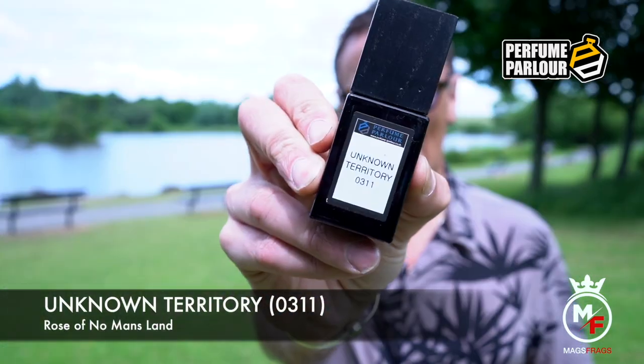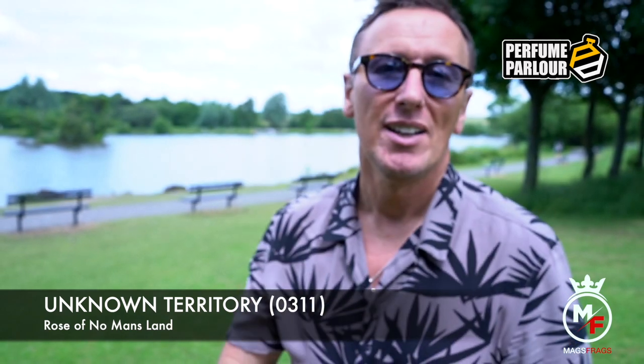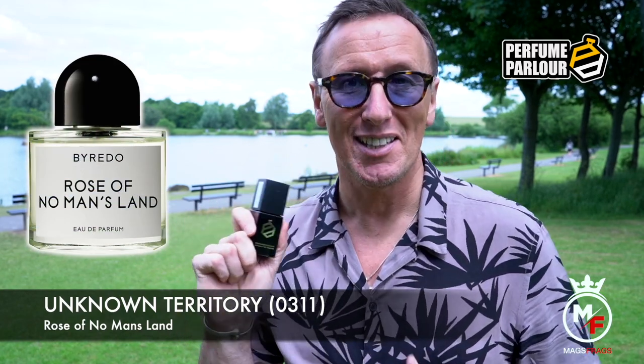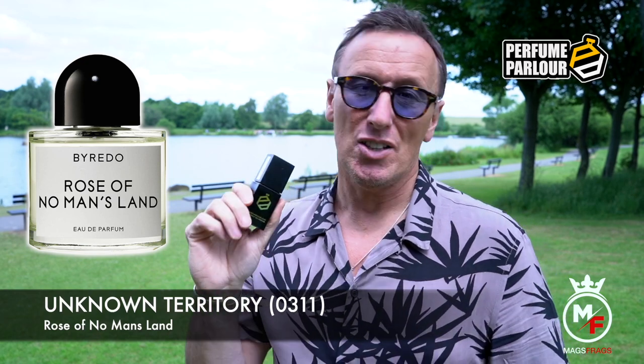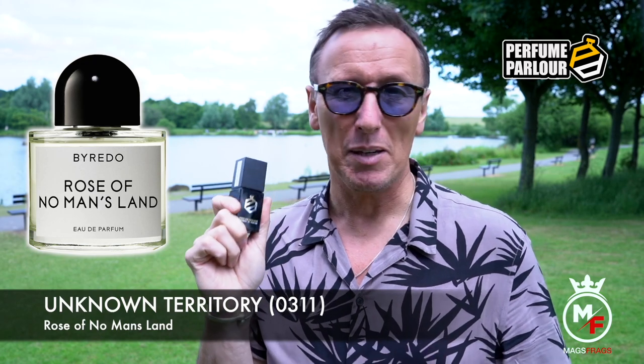Okay, so the penultimate one in this list is called Unknown Territory, and the Perfume Parlour code on this one is 0311. This is a copy of Rose of No Man's Land, so there's no prizes for guessing what the main note in this one is. This is dominated by the Turkish rose, but there's also pink pepper, raspberry bloom, papyrus and amber in the base. So there's kind of a bit of everything going on, with some tart fruitiness, a green herbal quality, and also a sprinkling of pink pepper.